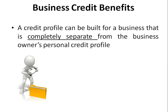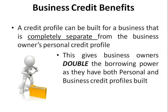Having established business credit provides a ton of benefits to a business owner. One big benefit is that with business credit, a credit profile can be built for a business that is completely separate from the business owner's personal credit profile. This gives business owners double the borrowing power as they have both personal and business credit profiles built.